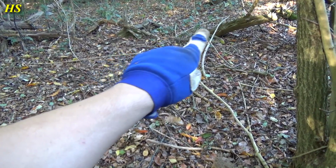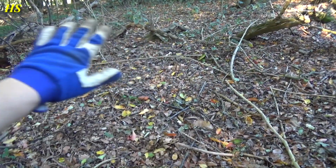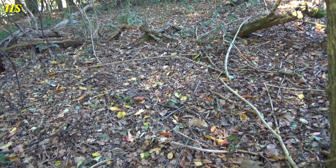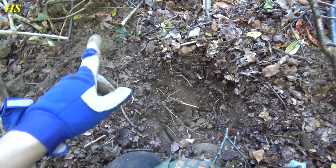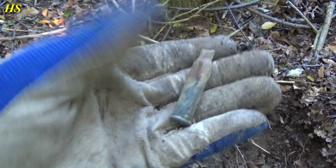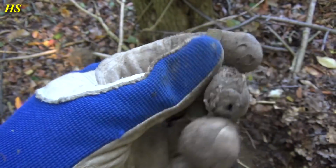Right over there is where I found 3 German stick grenades and a lot of ammunition in this area. Then I'm talking about hundreds of German live rounds. But that was years ago, and right now I had a signal, and look at this. That's actually a Dutch World War II shell casing, invasion of the Netherlands.